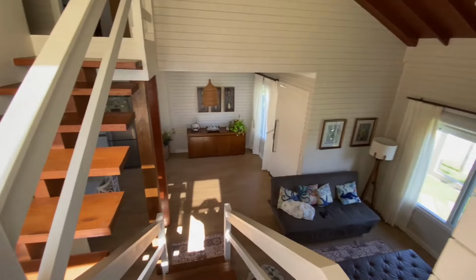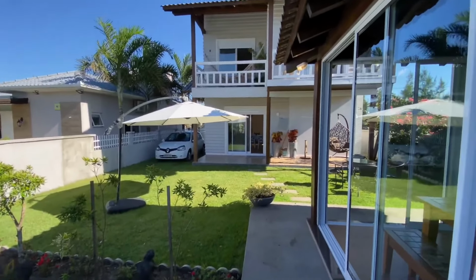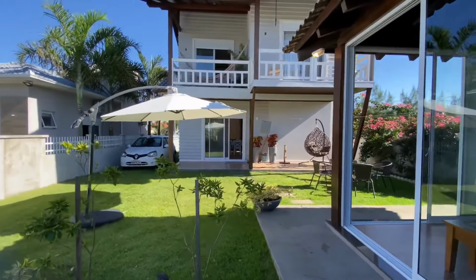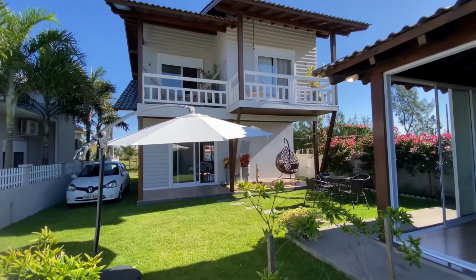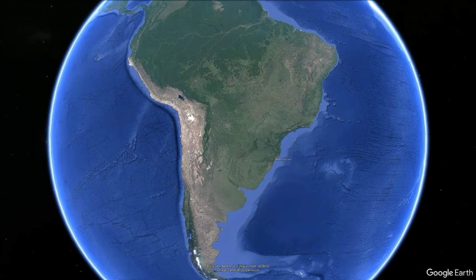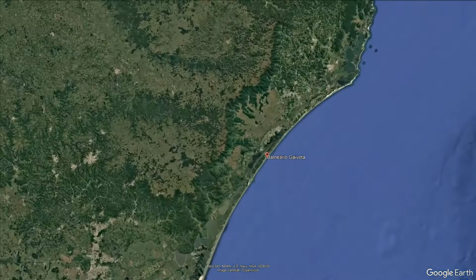And the size of the property is 100 square meters or 1,100 square feet, but this includes the barbecue area, which I'll show you later. And the total size of the plot of land is 300 square meters, which is 3,200 square feet. And the price of the property is 690,000 reais, which is $123,000.